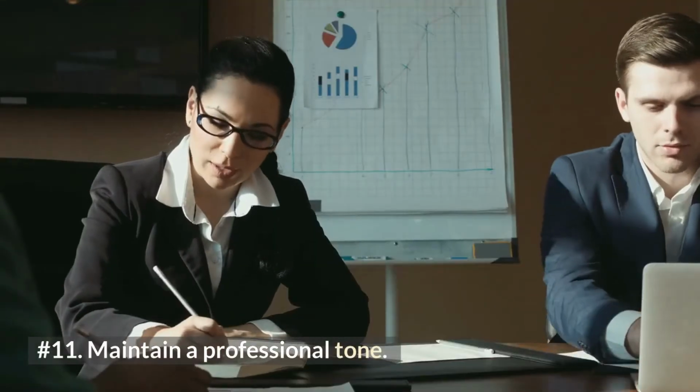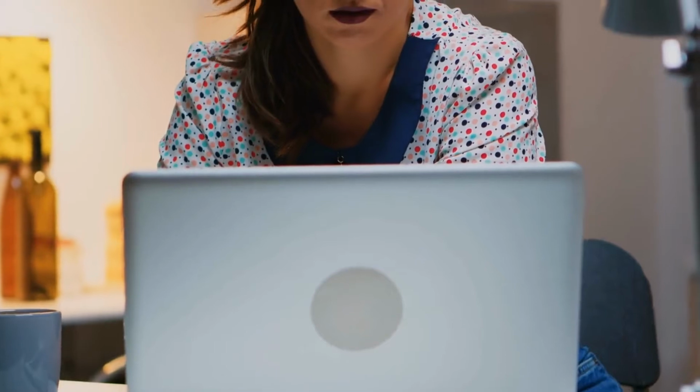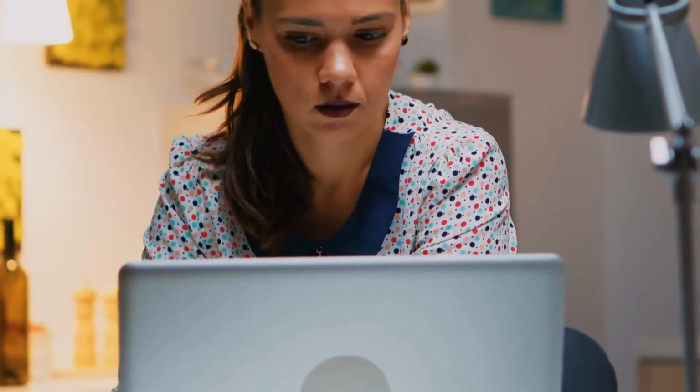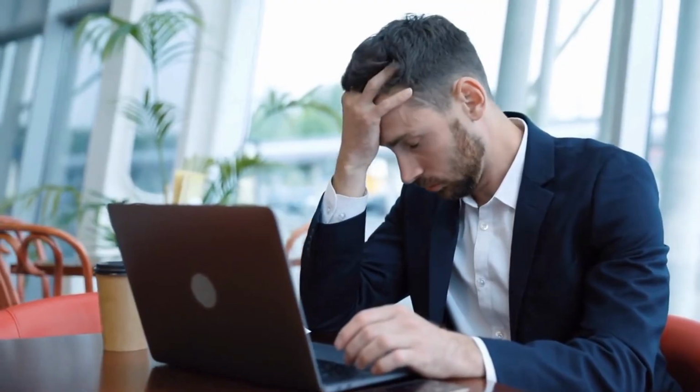Number 11. Maintain a professional tone. Consider your word choices in an email and how your message may be misunderstood. Before sending, try to think about your email from your recipient's viewpoint. Instead of using words like obstacles and limitations, use phrases like opportunity and challenges. Negativity, sarcasm, and adjectives that can make you appear overly emotional should be avoided. Use caution when employing comedy, as it can be misconstrued.